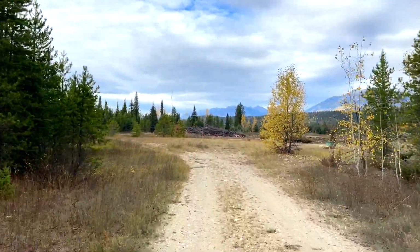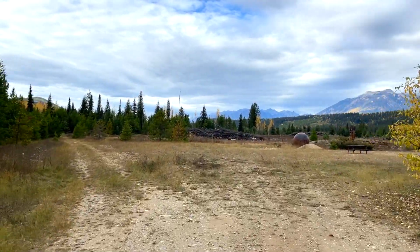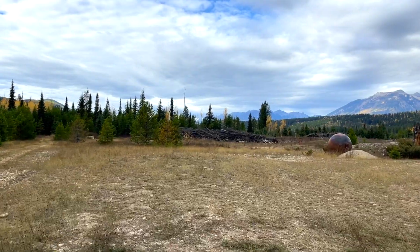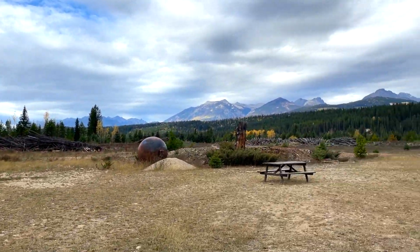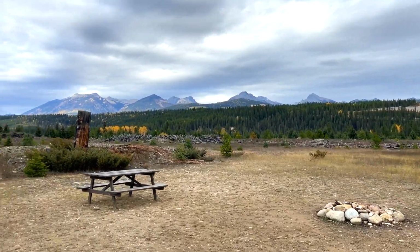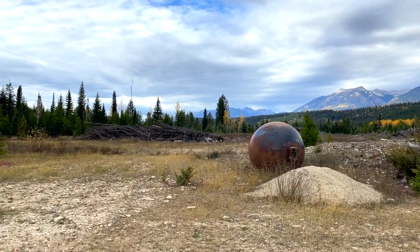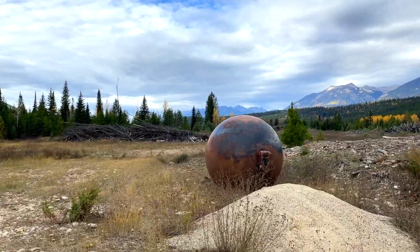Interesting, that ball there. What it was used for was when there was a forest fire or something like that, or you needed to push over a lot of trees all at once. You would hook two big bulldozers on either side of that ball and a big cable and just drive through the forest and pull down the trees, so it was a lot easier for piling them up for burning or salvaging.